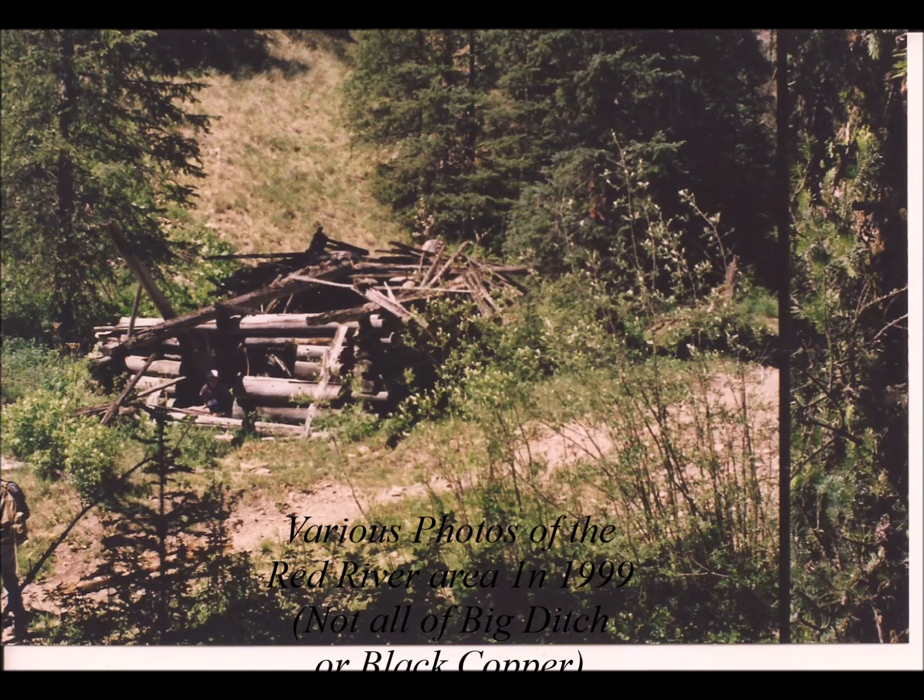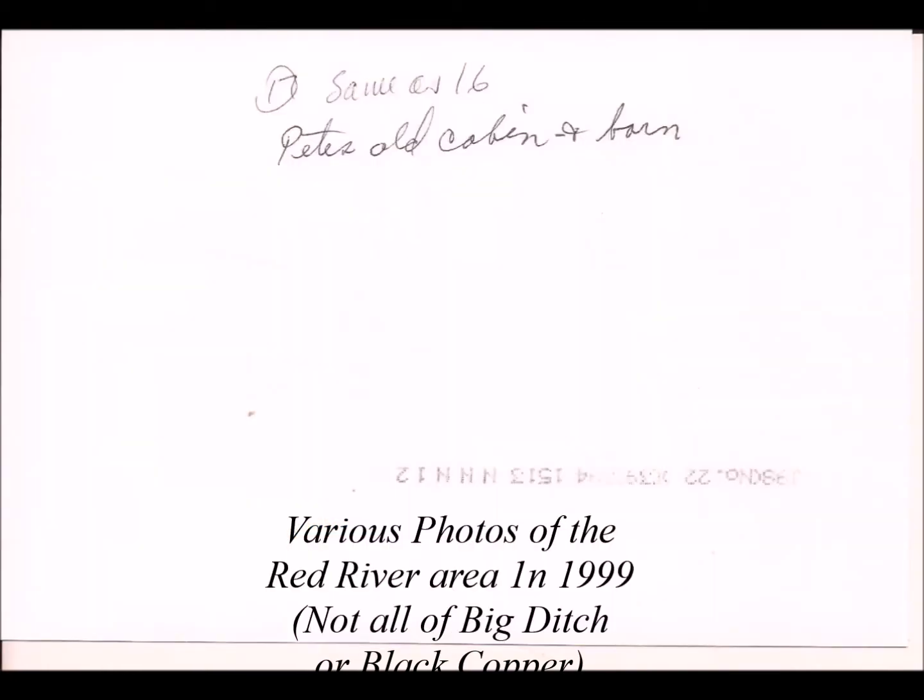The remainder of the ditch is all on private land, the Two Eagles Ranch and the East Merino Ranch, so it's not accessible. But all of this, which is more than 15 miles of the ditch, is located in the Red River watershed, which means it's in the Carson National Forest, so it's accessible to anyone.